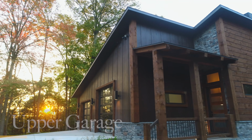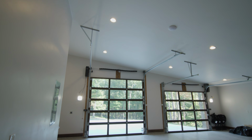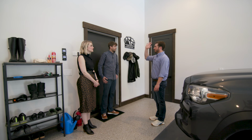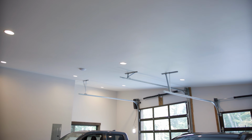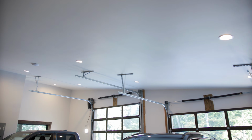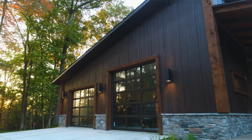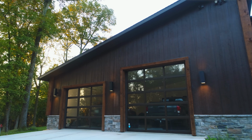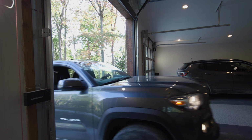Wow, this is awesome. For a garage, it's so bright and light and airy. I don't know if I've ever seen a garage before that has a vaulted ceiling. That's really cool. It allows us to do the 8-foot and the 10-foot garage door. That also works really well with the single slope roof. Yeah, it does. We've already found that extra tall garage door really helpful when we've got stuff stacked on the car. You can just pull it right in, no big deal.